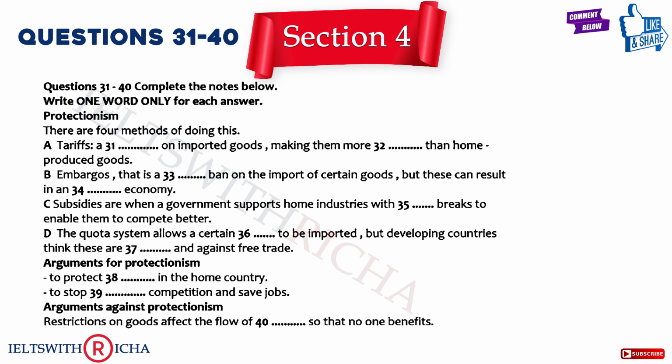Subsidies are a way governments support industries at home with money or tax breaks in order to allow them to compete better with foreign companies. In 1994, the French government provided its national airline with a £2 billion subsidy in order to help it compete with low-cost airlines. However, subsidies can have the effect of making home producers uncompetitive and inefficient.